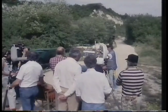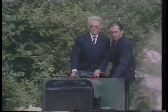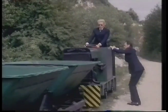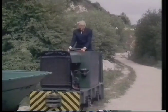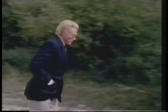Action, Chris! Action! Turn over. Meeting you with a view to a kill.